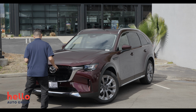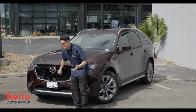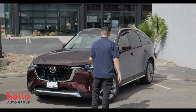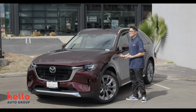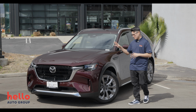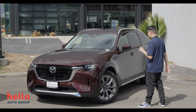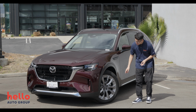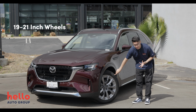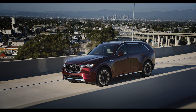Now right here in the front we have a very nice aggressive grille sporting a huge Mazda badge so people know what you're riding in. We have a very sleek and elegant design, which kind of makes the CX-90 stand out to the Kia in terms of having a more upscale look to it. Standard on these Mazda CX-90s, depending on the trim you get, is going to be 19 to 21 inch wheels, which is perfect for any terrain that you may end up in or any type of weather condition.